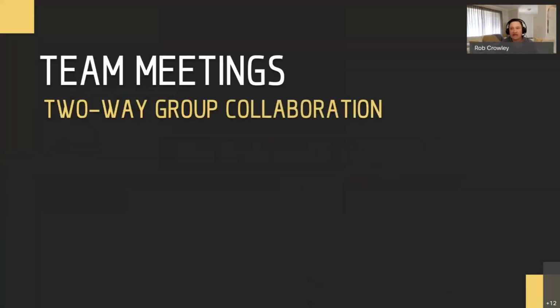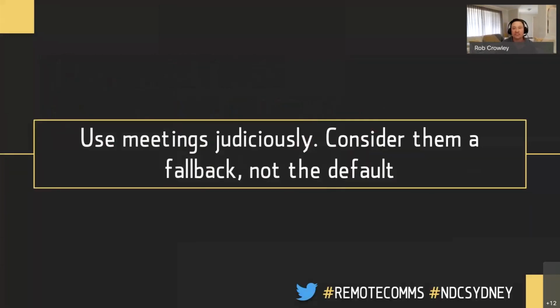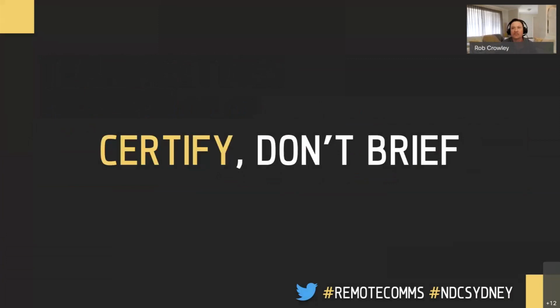And if we do need a high level of interactivity, team meetings are still a valid way of doing it. But we should use meetings judiciously. We should consider them a fallback, not the default. And when you are having a team meeting, there are certain techniques that we can use to improve the quality of the outcomes we would have.